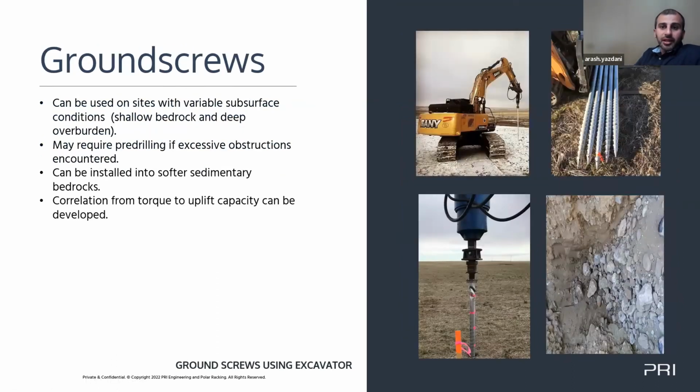Okay, so next on our foundation list is ground screws. Ground screws can be utilized. They're pretty universal. Unlike the next foundation we're going to talk about, which are also universal, they don't require concrete. They can be installed into very bouldery, cobbly geology, similar to the bottom right photo there. They can also be drilled into shallow sedimentary bedrock. Of course, that'll require pre-drilling. If you're going into something with very large obstructions, it will also require pre-drilling. However, like we said, they're very universal.